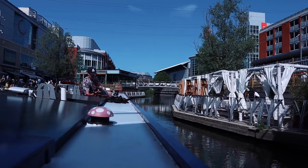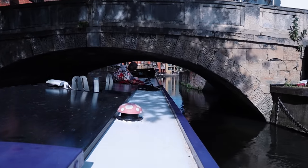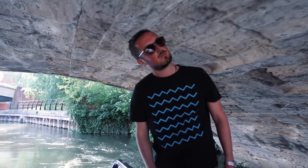This is definitely one of the most unusual canal stretches. I don't think there is anywhere else canal coming through a centre of town with a huge shopping mall on each side of the canal. It's like a stadium of people watching you. Right, this is the low bridge. We wouldn't have made it under that bridge because I can't move my neck.